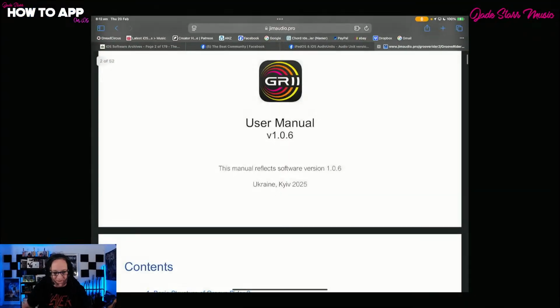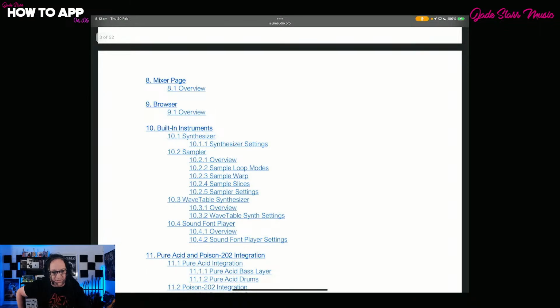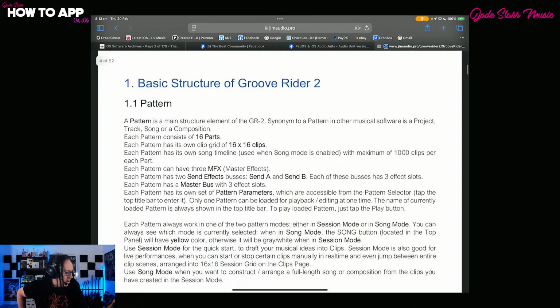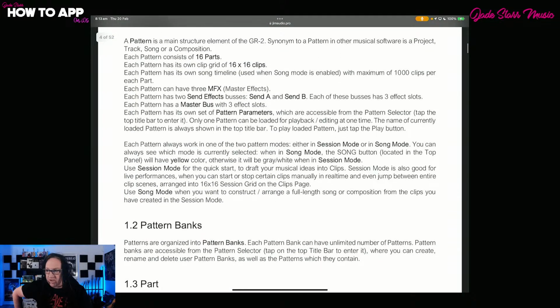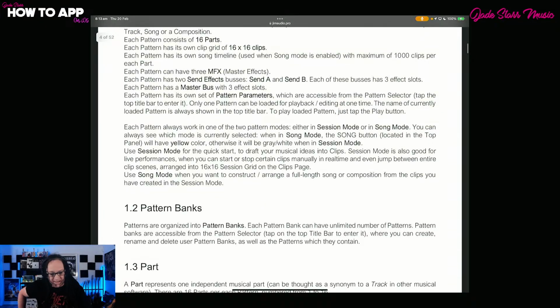All right, we're going to bounce over here again. Back to this. Let's take a look at this manual. I'm very interested in what is in here. So basic structure of Groove Rider 2. So what happens when I click on this? So patterns. Here we go. Patterns, we talked about this. So each pattern contains 16 parts. Each pattern group has 16 by 16 clips. Each pattern can have 3 master effects. They can be found over here.